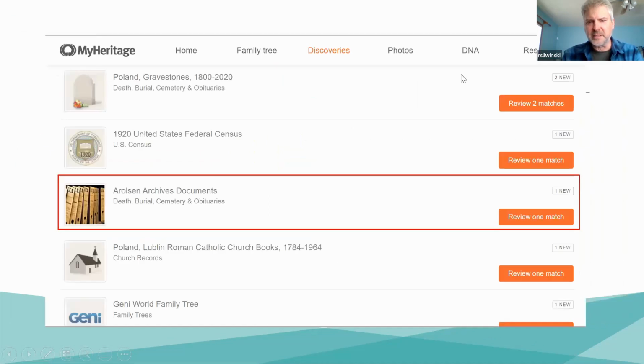Okay, here we go. The Arlsson Archives documents, there was one that came up, Death, Burial, Cemetery, and Obituaries. I was very curious because I'd never heard about this before, but then I realized when I clicked on it what it was. This is something associated with the Holocaust, and essentially is a very European database that has millions of records.